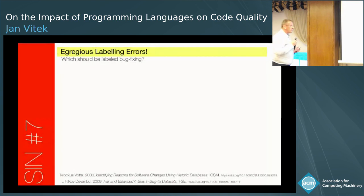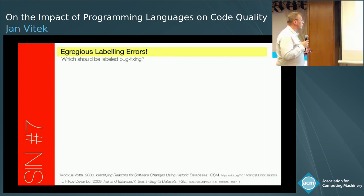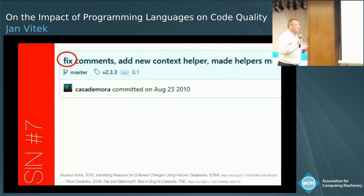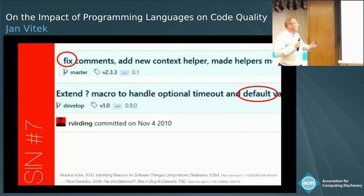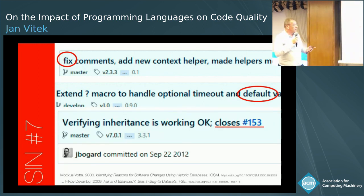All right, we're getting to the fun part. So the fun part is, what is a bug? So how do we find that something is a bug? Well, we have 1.5 million commits, so we automate this. We automatically read the commit message, and we find that this is a fix. Fix is a bug, right? Right. So we fix the comment. Now we find the occurrence of default. Default has fault embedded in it, so that's probably a bug. On the other hand, clauses number 153 is not a bug.